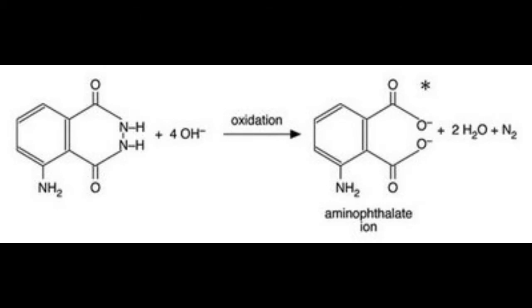In the reaction, luminol is oxidized by the bleach to the aminophthalate ion, which is produced in an electronic excited state. This gives out energy as light when it decays to the ground state.